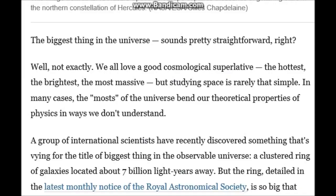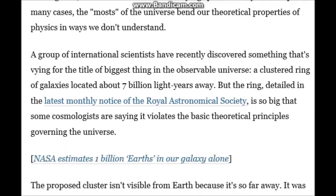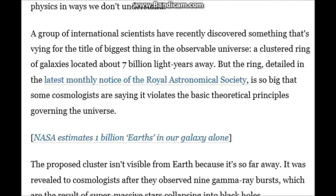The biggest thing in the universe sounds pretty straightforward, right? Well, if you're a sheeple, it might. Well, not exactly. We all love a good cosmological superlative, the hottest, the brightest, the most massive. But studying space is rarely that simple. In many cases, the most of the universe bend our theoretical properties of physics in ways we don't quite understand. And our scientists and astronomers are constantly stunned at space.com.